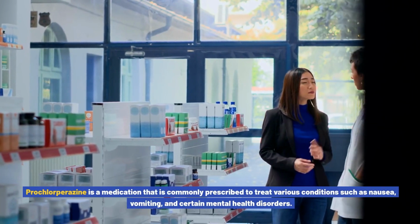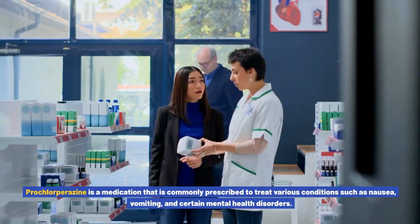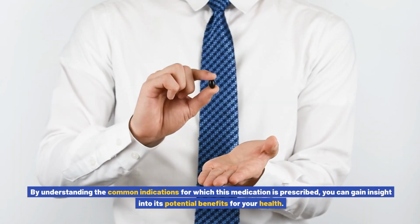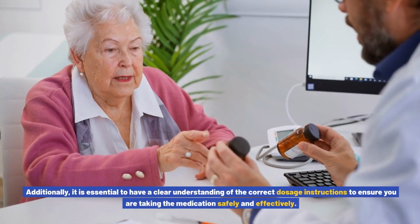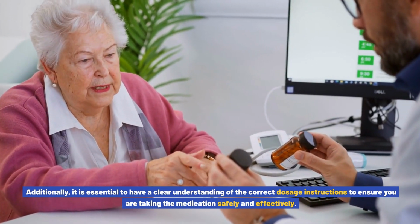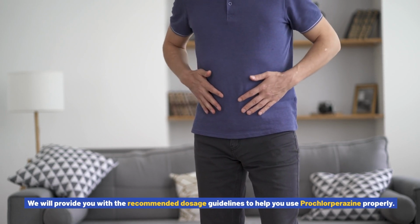Prochlorperazine is a medication that is commonly prescribed to treat various conditions such as nausea, vomiting, and certain mental health disorders. By understanding the common indications for which this medication is prescribed, you can gain insight into its potential benefits for your health. Additionally, it is essential to have a clear understanding of the correct dosage instructions to ensure you are taking the medication safely and effectively. We will provide you with the recommended dosage guidelines to help you use prochlorperazine properly.